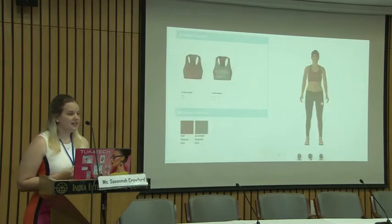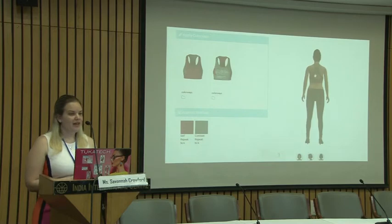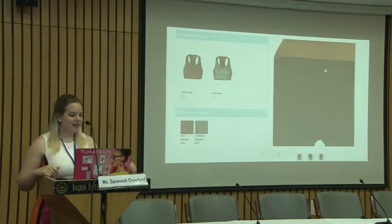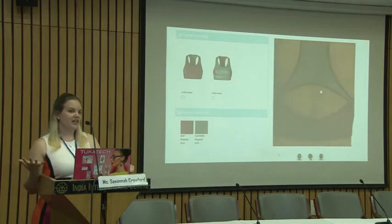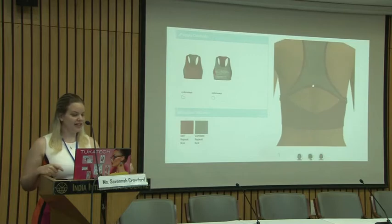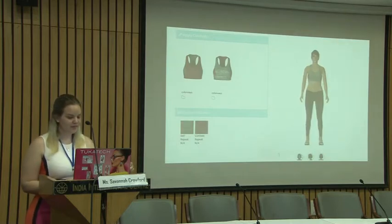And for those of us that still like to touch and feel, there's even a 3D viewer directly on the web. So if you're a designer or even like a virtual sample room manager, you only have to look at this online. You don't have to have software on your desktop to be able to look at a 3D garment, see it from whatever angle you want to.